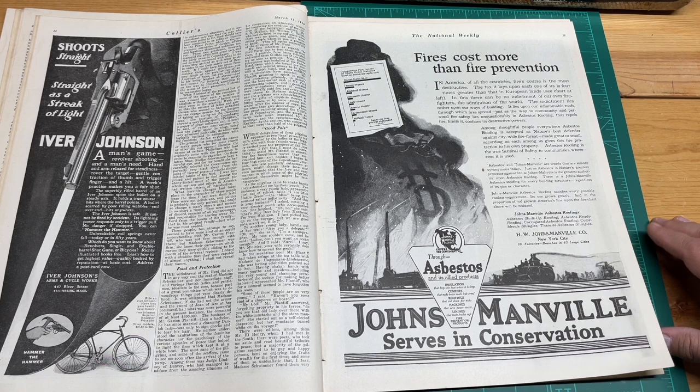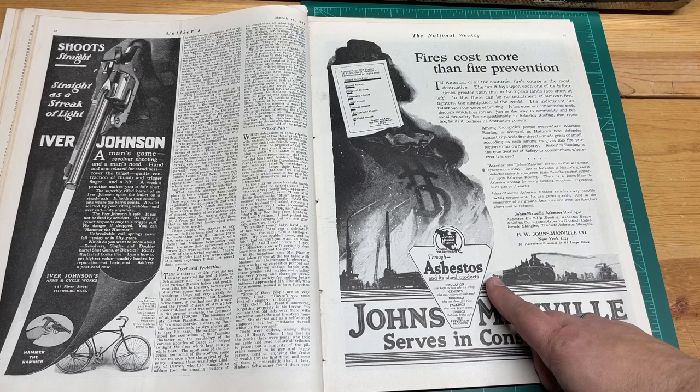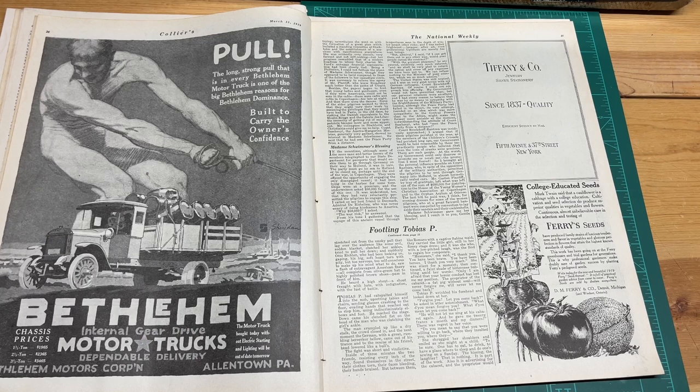Over here we've got Johns Manville. Serves in conversation. Oh, check this out. Asbestos. I'm probably mispronouncing that. I mispronounce everything, but asbestos. Asbestos and its allied products for insulation, cements, roofing, packing, linings. Wow. Bethlehem Motor Trucks. Internal gear drive.